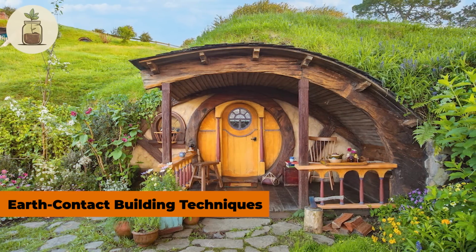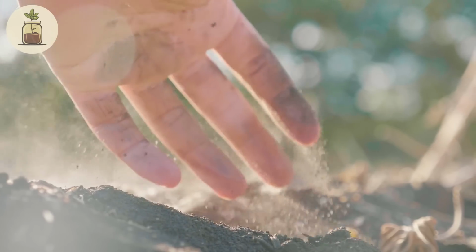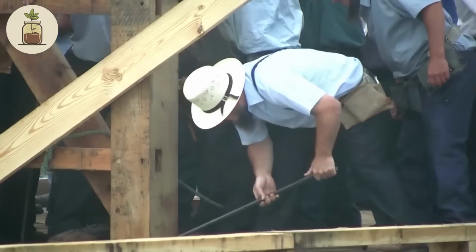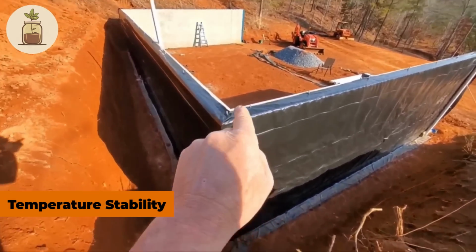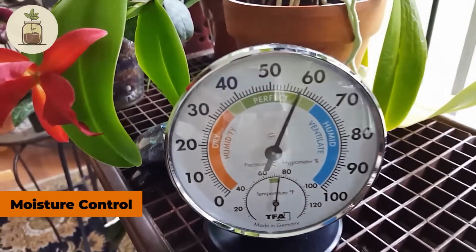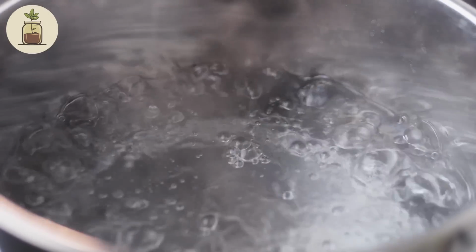Earth contact building techniques. Using soil as insulation and humidity regulation for water conservation isn't new. It's an Amish architectural principle that dates back centuries. Even modern homes can incorporate earth berming on 1 or 2 sides, creating remarkable temperature stability and natural moisture control throughout changing seasons. The dual benefit of temperature stabilization and humidity regulation in Amish homesteads eliminates the need for both heating and cooling water usage.